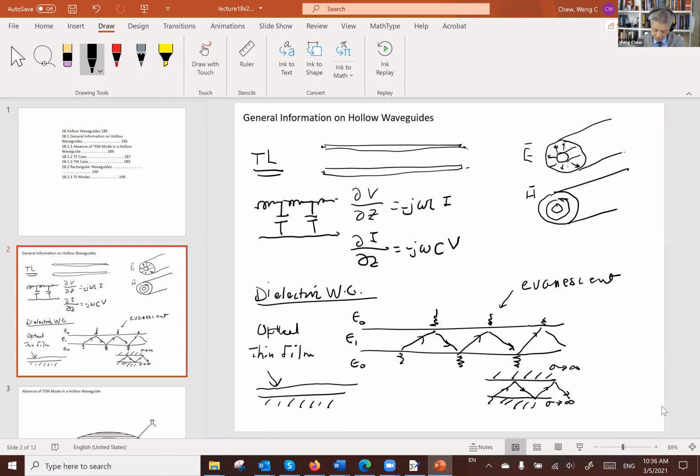And as the wave propagates, there will be inductance energy stored, and then there will be capacitance energy stored. The energy just gets swapped back and forth between those in the capacitance and those in the inductance, and then the wave can propagate along.